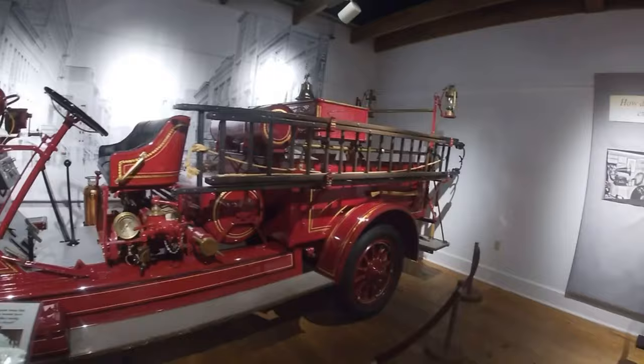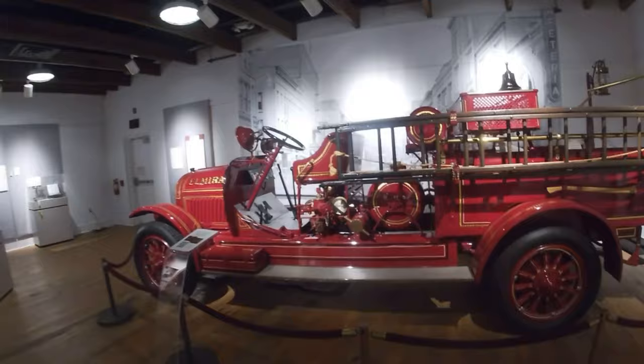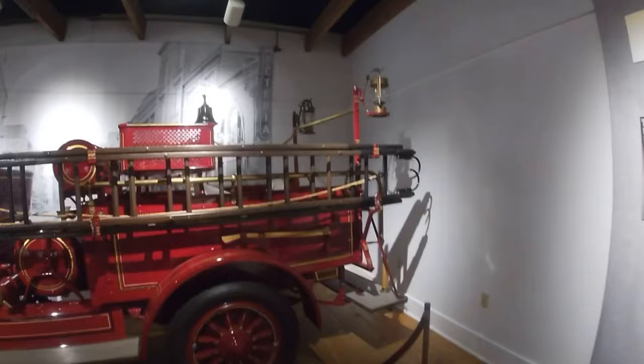We should take a picture of Eric by this fire truck, Michelle. I think it would be a nice photograph. They have made a couple of upgrades since.